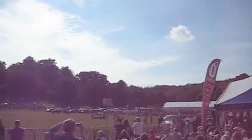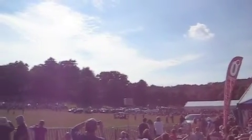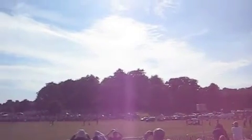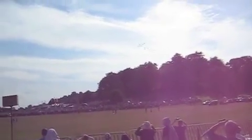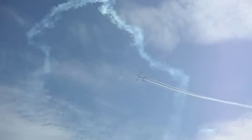So the pilots, we can just see them above the trees there now, have formed Spitfire formation, or if you prefer it, you can call it Hurricane, and this, for me, is our most patriotic manoeuvre. As they pitch up now, the red, white and blue smoke comes on, and in Spitfire formation, this is the victory roll.